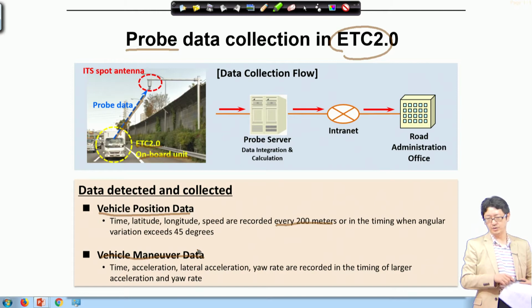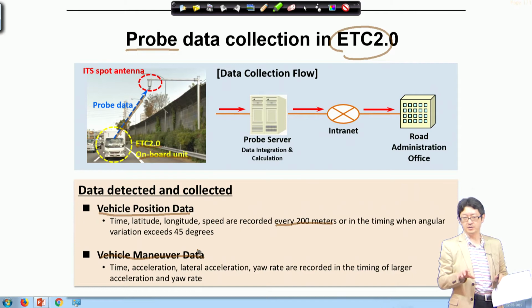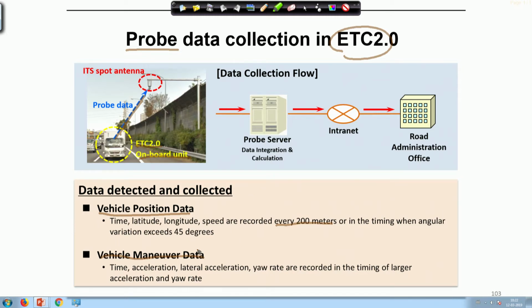So all position data can be stored, but for this maneuver data, to save capacity, in the case this unit detects a larger acceleration, recording can be started. There is some threshold, maybe I remember, more than 0.3G. Maybe hard braking or sudden start, this kind of event is observed.